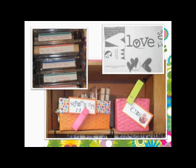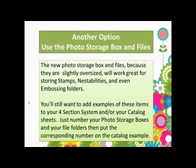Some of the Stampin' Up stamps came with, I don't have anything that's relatively new from Stampin' Up, I guess, but they have this sticker sheet that you see in the upper right-hand corner that went on the backs of the stamps to show what they were. So I just photocopied the sticker sheet in that situation and labeled it. There's another option, which is to use photo storage boxes and files. Our new photo storage boxes and files, because they're slightly oversized, will work great for storing stamps, Nestabilities, even embossing folders.